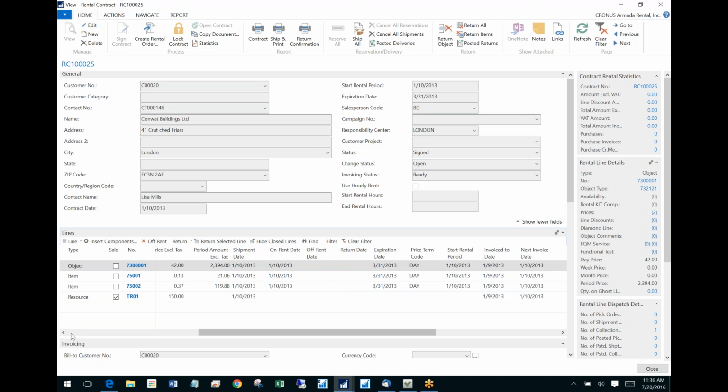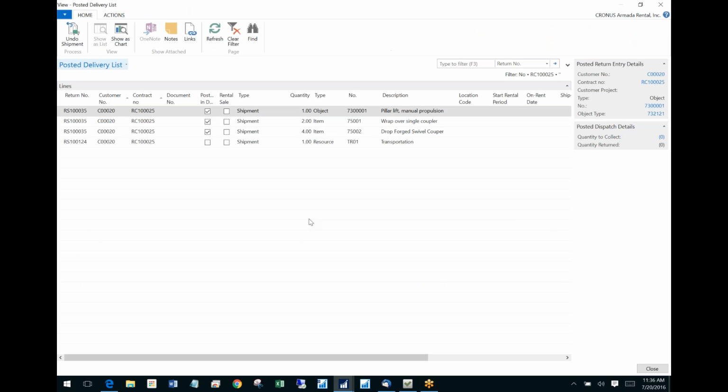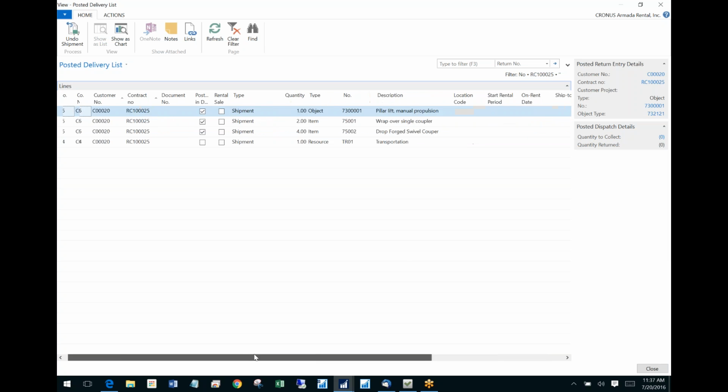Now, as we've noticed that these lines have already been shipped, EQM tries to accommodate different sizes of organizations. So if you have either a simple counter solution, or you have relatively low volume where it's reported, okay, this large piece of equipment has been delivered, we have a ship all button, which basically says indicate that everything has been delivered. And go to our posted deliveries to show that these items have been posted, so that we know that they are now out of stock. They show up that way in our availability, and which particular items went.